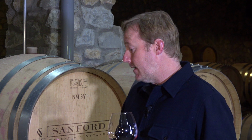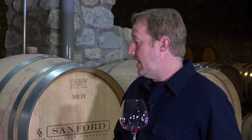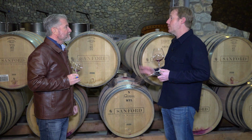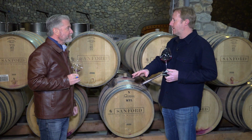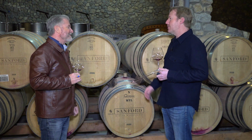So at this stage, it's going through malolactic fermentation. It's really growing. It's building the frame that it's going to live its whole life on in the bottle. And so right now, we're just checking in on it to make sure that it's on a good trajectory. It's not playing with the wrong kids. It's not getting into the wrong crowd and staying straight and narrow and going to school every day. He's not kidding. These wines are like children to him.